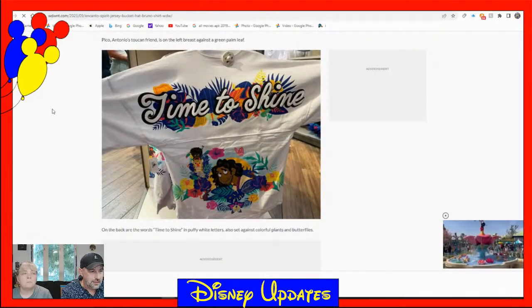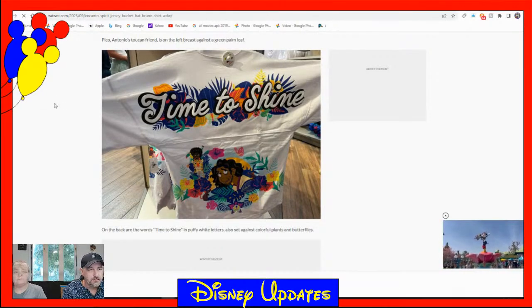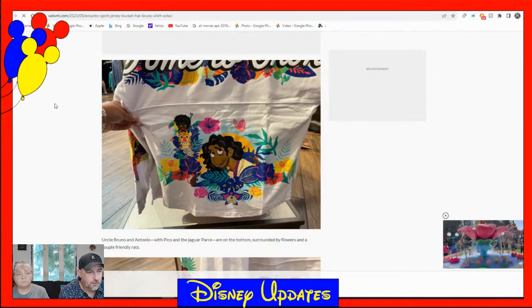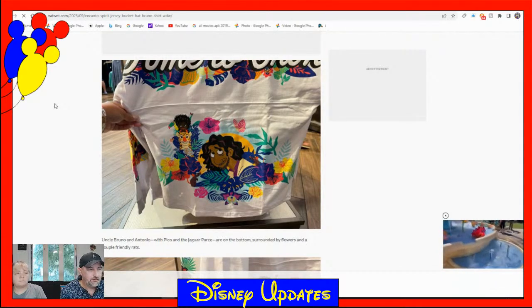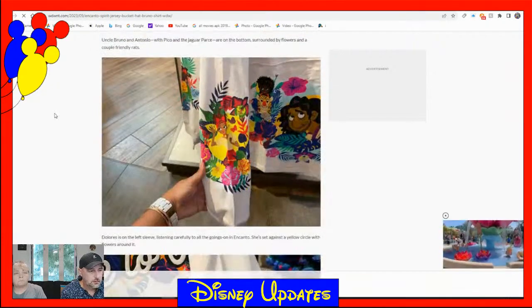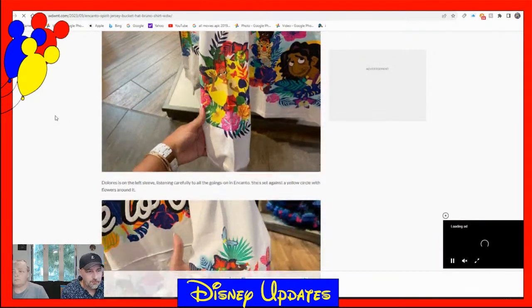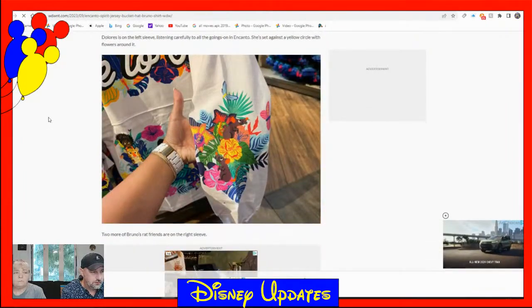On the back are the words "Time to Shine" in puffy white letters, also set against colorful plants and butterflies. It says Uncle Bruno and Antonio with Pico and the jaguar Paruse are on the bottom, surrounded by flowers and a couple of friendly rats. So, Dolores is on the left sleeve, listening carefully to all the goings-on in the Encanto. She's set against a yellow circle with flowers around it. Says two more of Bruno's rat friends are on the right sleeve.